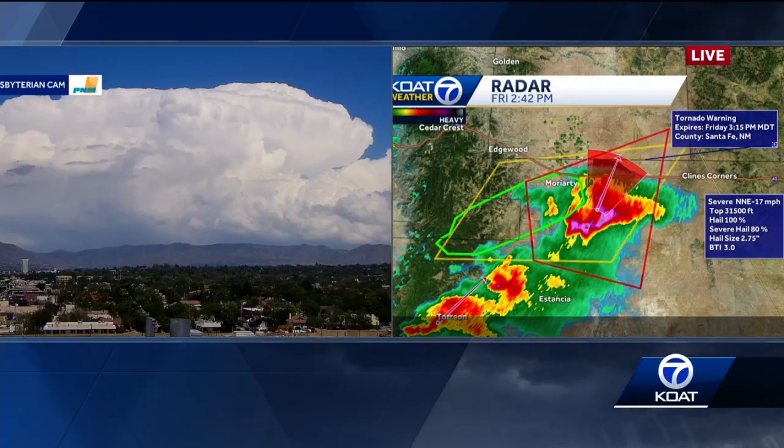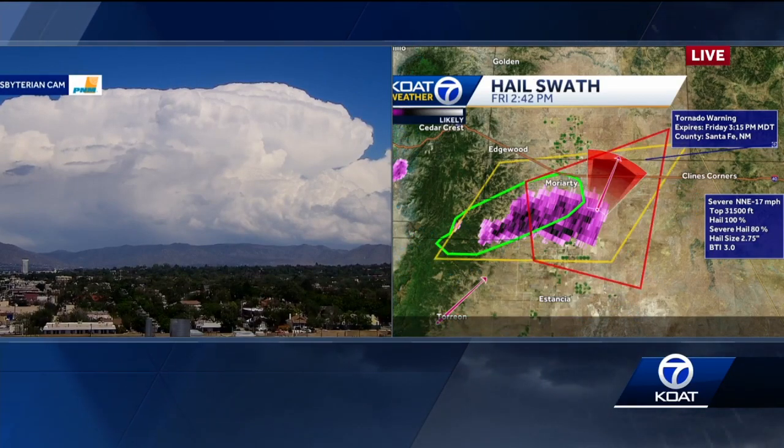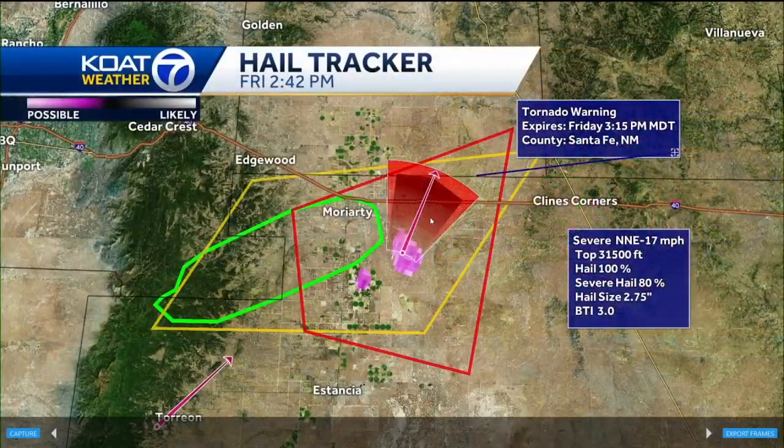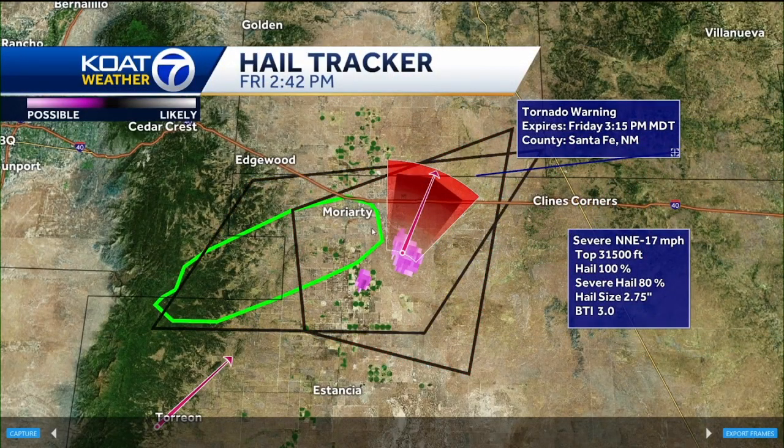Here we do a hail swath. Let's do that. Okay, so this is where the hail is right here, and this is going to be crossing over the next 20 minutes or so over Interstate 40. So we're talking about baseball-sized hail. Can you imagine baseball-sized hail hitting Interstate 40 where cars are there?